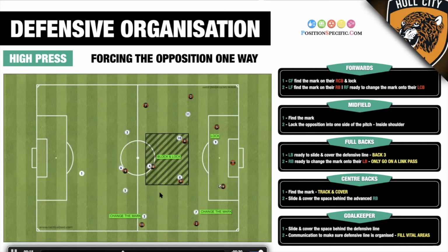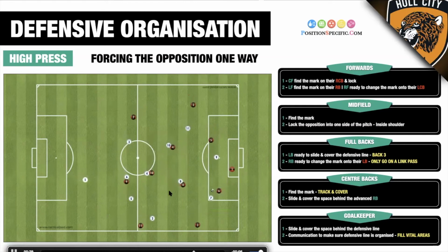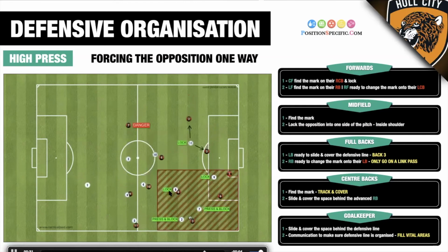So this is why I wanted to leave this in and show you some of the things that we need to get right before we start to look at different ways of pressing the opposition. But it is something that in the next couple of weeks we do want to move on and show the players a different way.